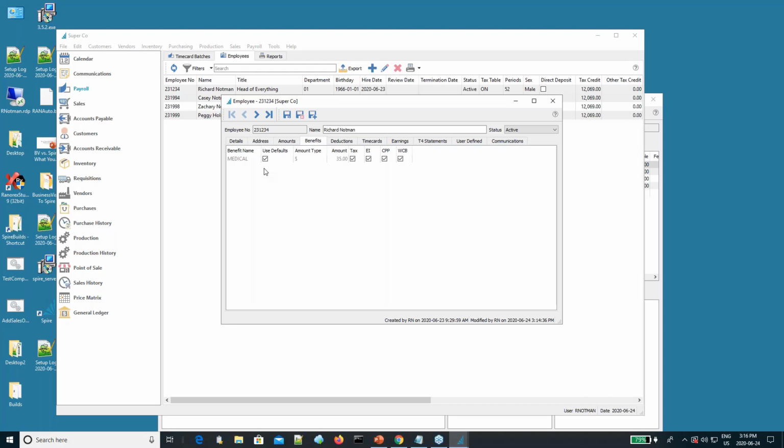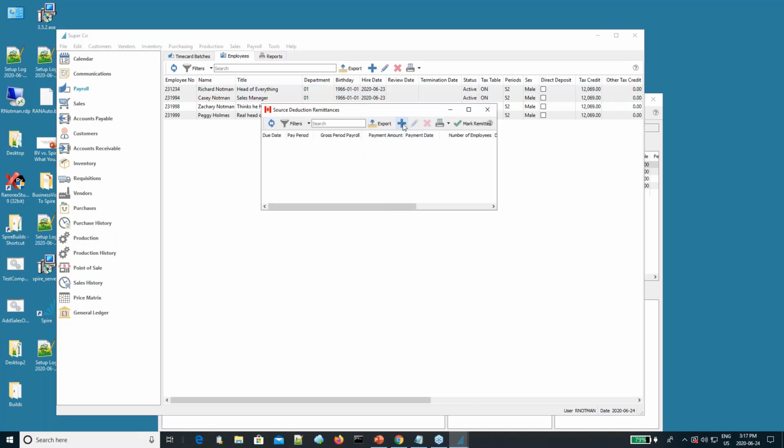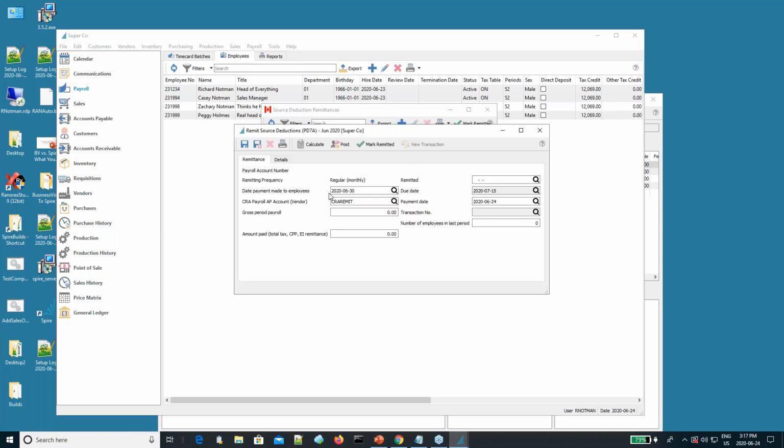And that kind of payroll facility is really what's a time saver, and even more of it's coming in the future. So where possible, Spire really enhances the experience or makes the experience easier, and payroll is a good example of that. Other areas in payroll, one of my favorites, when you're ready to do a payroll remittance, meaning pay CRA the source deductions, if you go in and choose payroll remit source deductions, the whole thing is made a whole lot easier. So I'm going to go ahead and do a remittance.